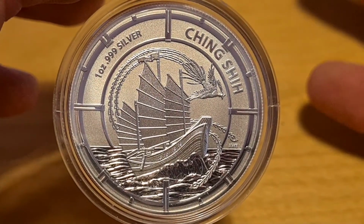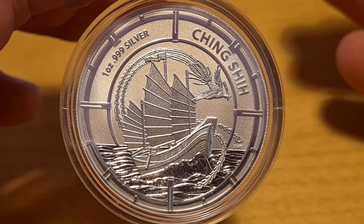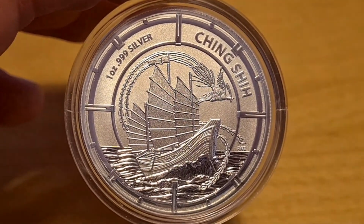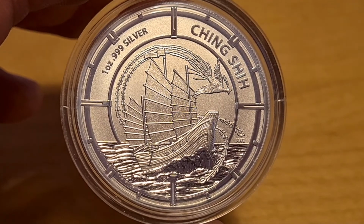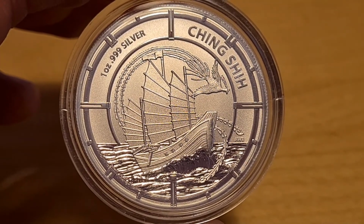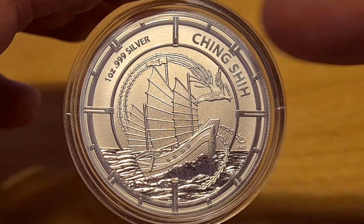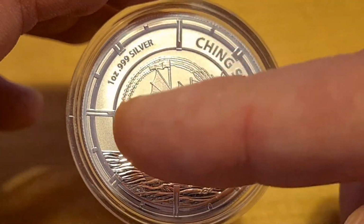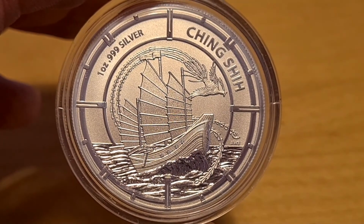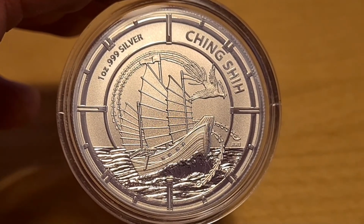Now, for those of you who like nautical themed coins or are even interested in the pirates themselves, because we're more than just male pirates, of course, this is acknowledging the female pirates amongst the series. And this is Ching, and I probably butchered her name. As you can see here at the top at about the 1 and 2 o'clock position. We also have at the 11 o'clock position a 1 ounce 9 9 9 fine silver. And there you go. There's one of the sailing boats that she would have been part of.